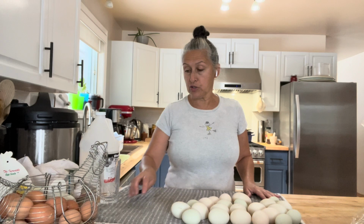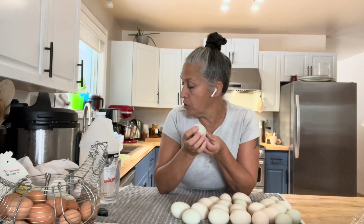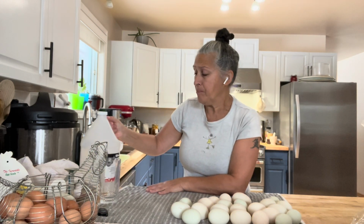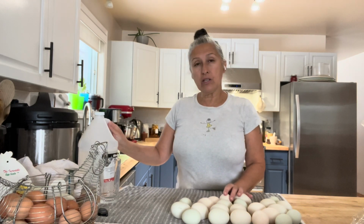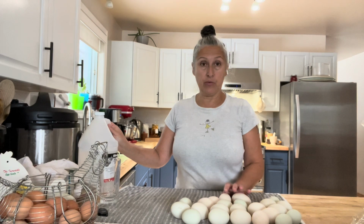That is how I'm going to preserve the eggs. Once you've washed the egg, the bloom is gone. We have to reintroduce a bloom, and what we're going to do it with is mineral oil. Make sure you get a food grade, good quality mineral oil. I buy them in these big containers because I also seal my wooden countertops with them. But you can go into any pharmacy and get mineral oil.